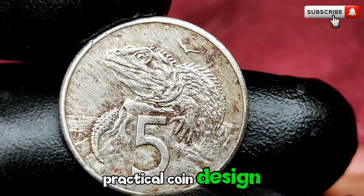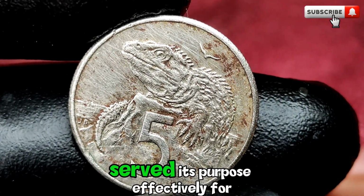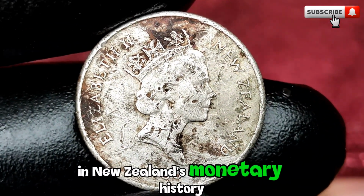Overall, the 1986 New Zealand 5-cent coin featuring Queen Elizabeth II stands as a testament to practical coin design, clear denomination, national symbolism, and durable materials. It is a coin that served its purpose effectively for nearly 40 years and now survives as a collectible reminder of a past era in New Zealand's monetary history.